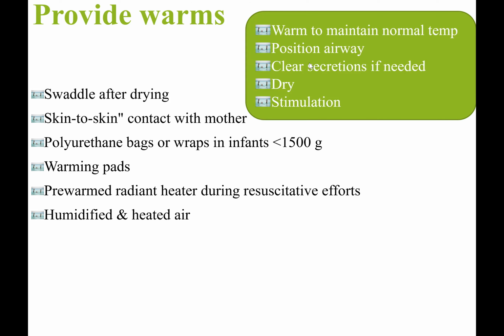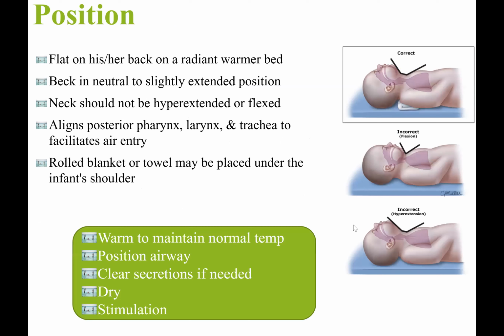So in this way, we have to provide continuous warming of the baby. Skin to skin is enough. Rubbing the baby is enough. Drying the baby is actually warming. So first, in routine care, we provide warmth. Second, we position the airway.